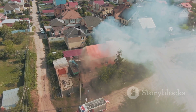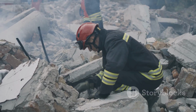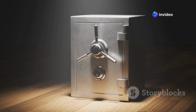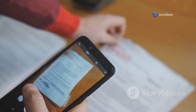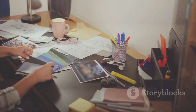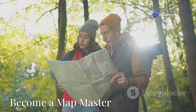Imagine this. A fire rips through your home or a flood washes everything away. You need your important documents, but they're gone. Scan and make digital copies of everything important. Store them securely in the cloud and on an encrypted flash drive. Invest in a fireproof and waterproof safe. Access to your documents is crucial for insurance claims and identification.